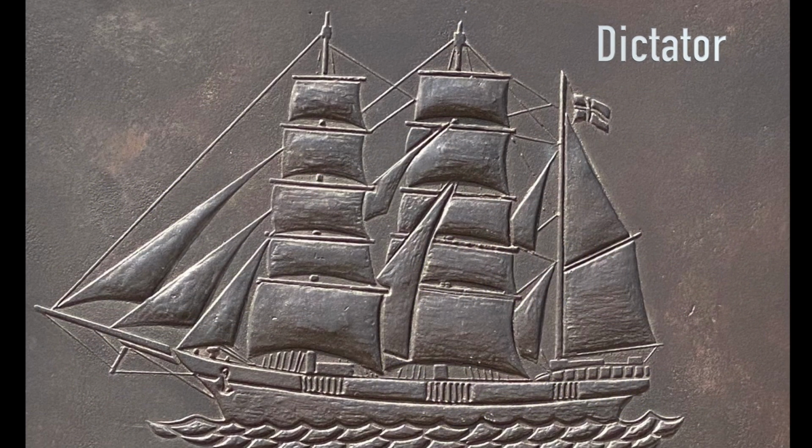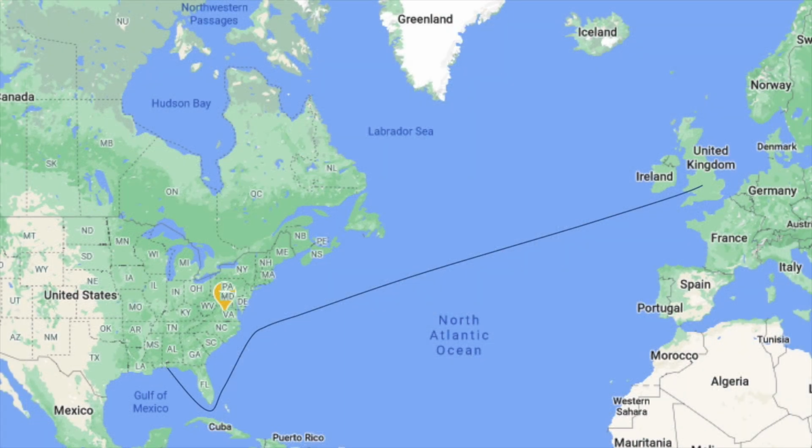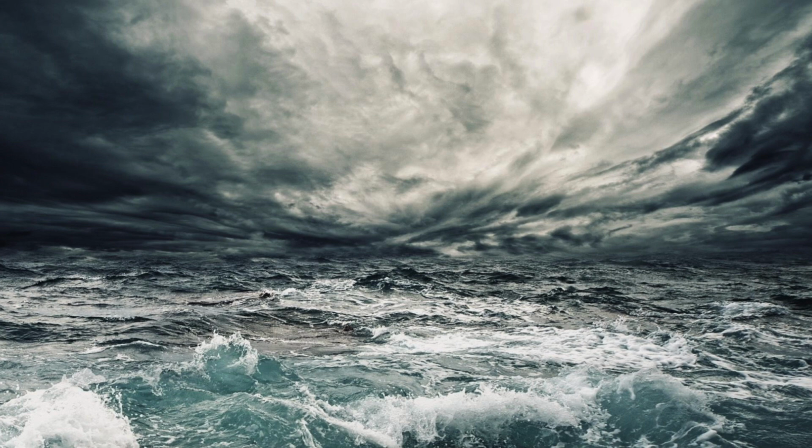This story begins in 1891 with a ship called the Dictator that was homeported in Moss, Norway. The Dictator was scheduled to take a load of lumber from Pensacola, Florida to England. But unfortunately, when it rounded the corner of Florida and came up the coast, it ran into a major hurricane, and back in 1891, they didn't have the Weather Channel to tell them a hurricane was coming. So in the end, they were lashed with waves and surf and weather and wind.